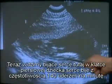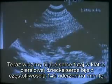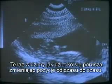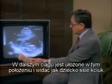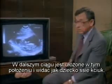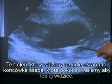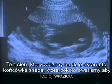We now see the heart beating here in the child's chest. The heart is beating at a rate of approximately 140 a minute, and we can see the child moving rather serenely in the uterus. One can see it shifting position from time to time. It is still orientated in this manner, and the mouth is receiving the thumb of the child. The child again is moving quietly in its sanctuary. Now, this shadow which we are seeing down at the bottom of the screen is the suction tip.